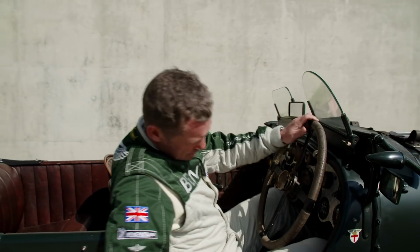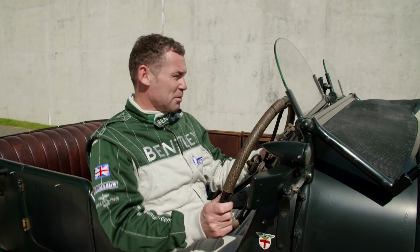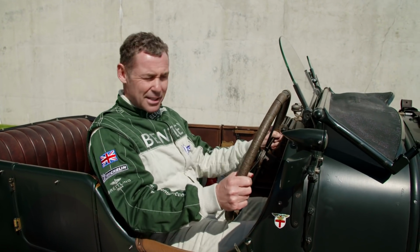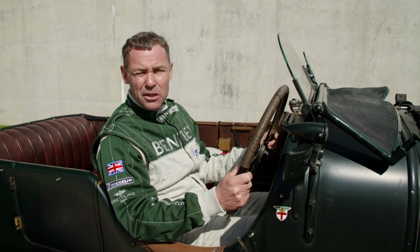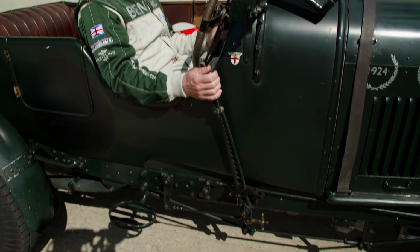What I like is the fuel tank, quite big, more than 100 liters. Driver changes are pretty easy. I mean, you could even leave with your colleague, and he might not have got out of the car before you start your next stint. It's a bit different today, but it's obviously a lovely and fantastic journey back in time.